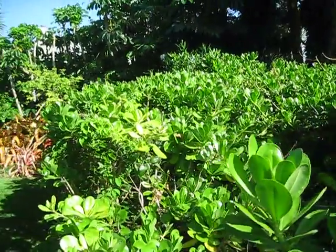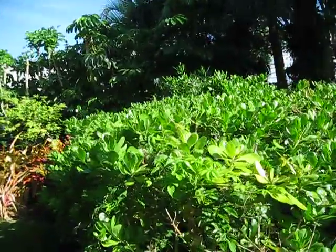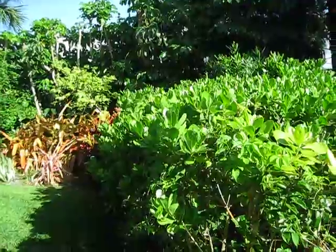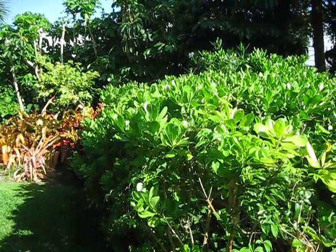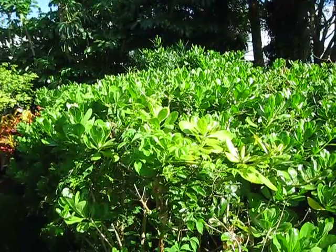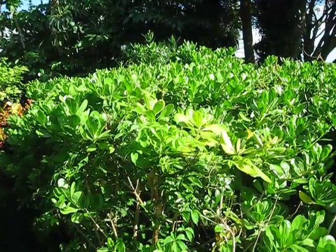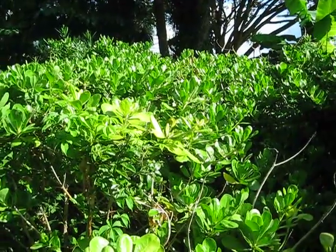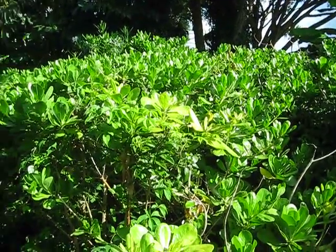Anyway, I've seen these all over the Caribbean as well. Well, the few places I've been in the Caribbean. So it's quite common, but it's a Pacific tropical, Eastern Pacific Rim tropical. So anyway, Scaevola taccada as a landscape specimen, but mostly seen in dunes throughout southern Central Florida and South Florida.